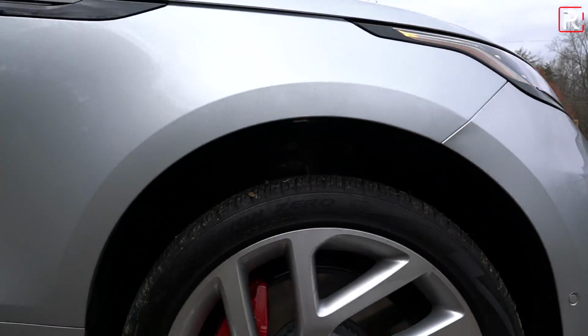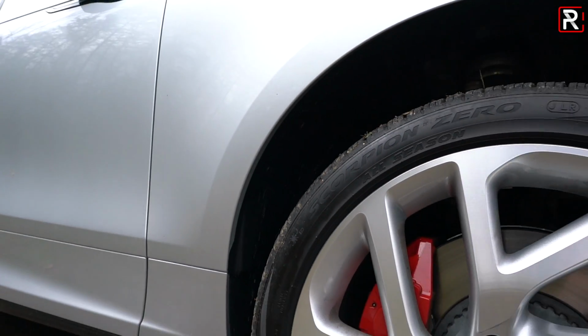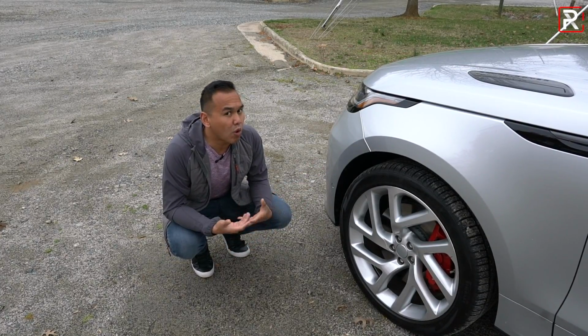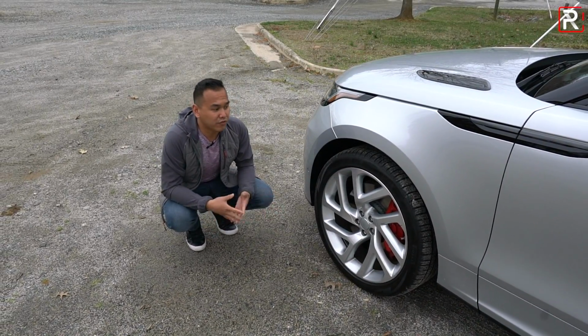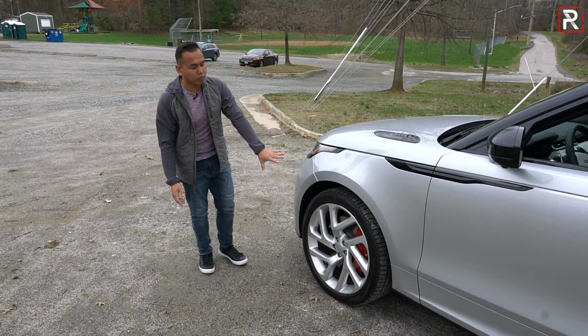Now, of course, these tires are probably not what you're going to be using if you're actually planning to take your Range Rover Velar off-road, but this is a Land Rover product, and Land Rover promises you can still go off-roading with this vehicle. It doesn't quite have the same capability as something like the Big Daddy Range Rover or the Range Rover Sport or the Discovery or the upcoming Defender, but it still will hold its own, especially with the adjustable suspension. You can see there's upgraded brakes here.